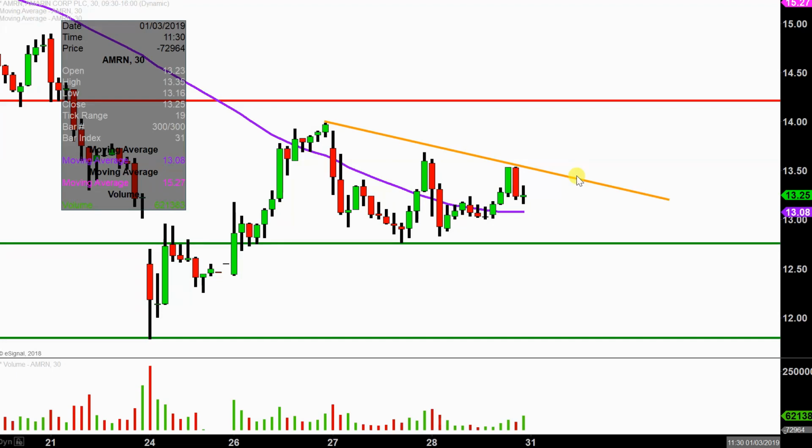However, you still got to give credit where credit's due. Once again, earlier on in the morning, although the price didn't quite hit it, the price did get near that green line there at 12.75. And once again, the price held very nicely and produced a solid little bounce to the upside. Granted, the bounce was ultimately rejected by the trend line there. But the point is that 12.75 has definitely proven to be quite an important area of support.